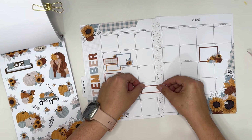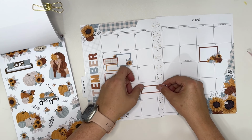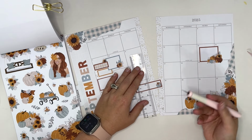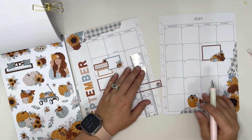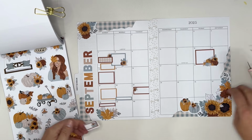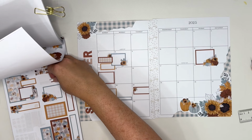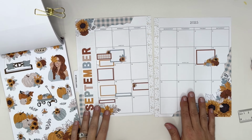If I do it kind of like that and then cut it off at this line, then it'll fit, and then it'll just be kind of, oops, I need to be more careful. Don't tear my stuff up. All right. That's good. I'll get that later. Okay, I like that. This right here, I'm going to save. Okay. So far, so good.